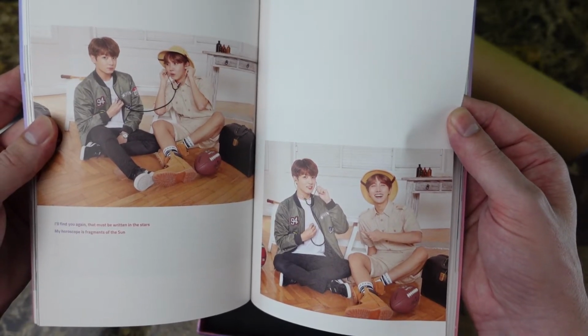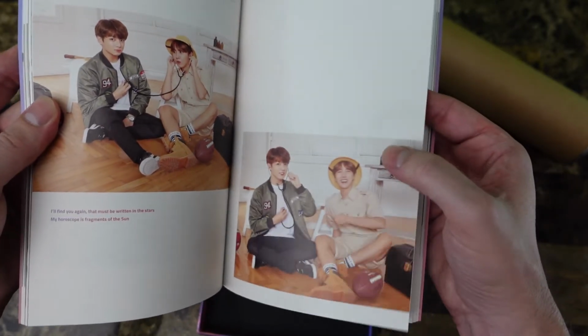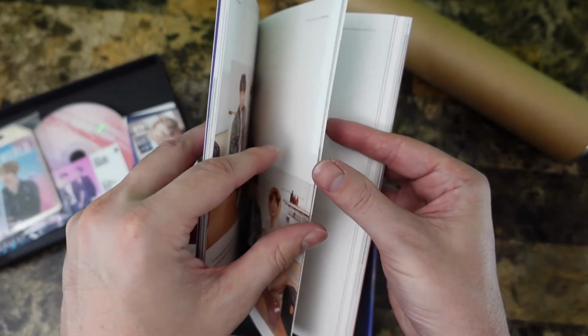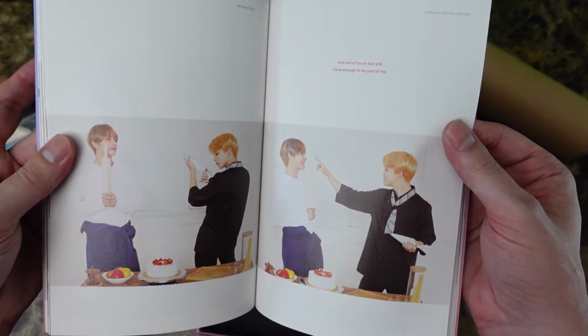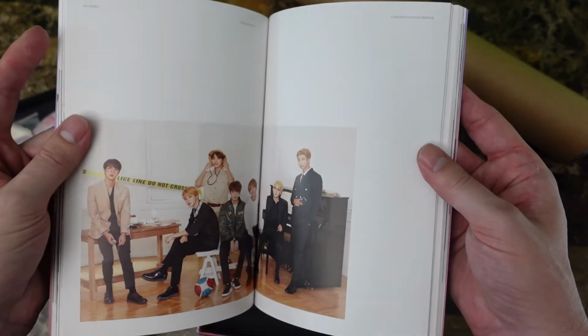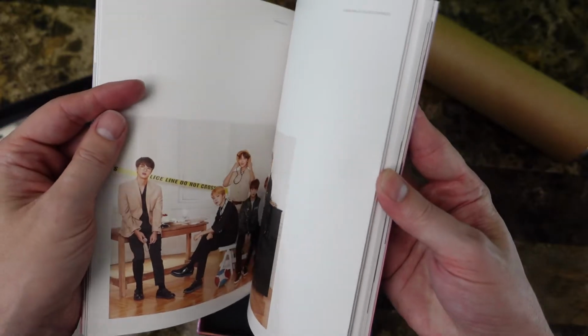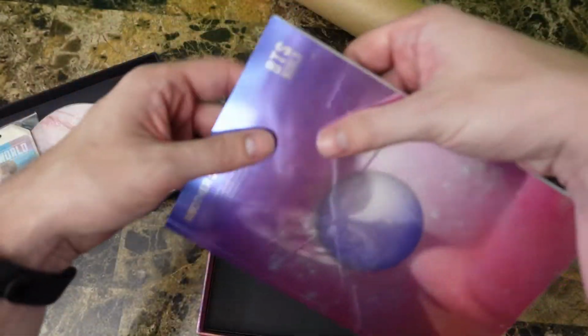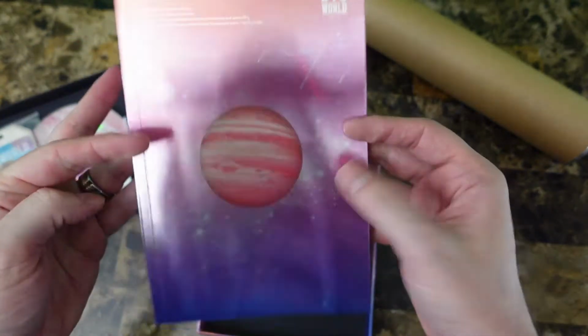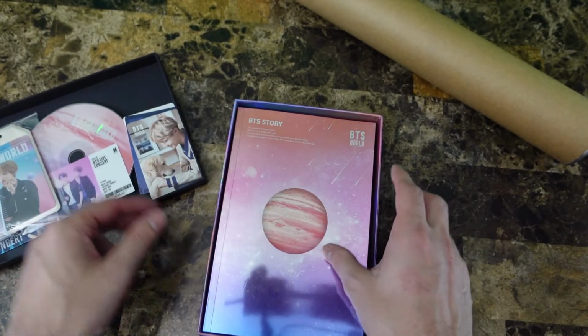J-Hope listened to his heart. That face J-Hope makes is always so funny to me. It's like a cartoon character. Oh yeah, they are making pastries. There they are. Nice. Well, this is cool. I like that it works both ways. Another story, BTS story. That's cool.